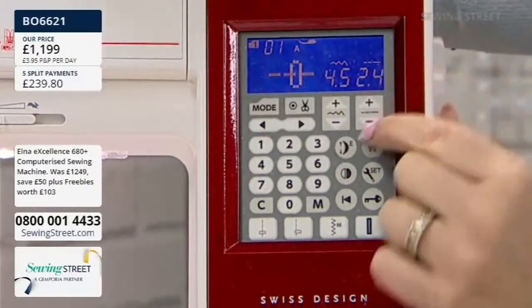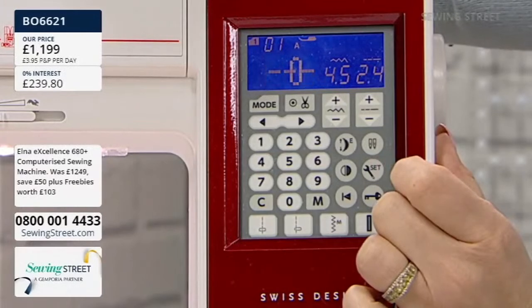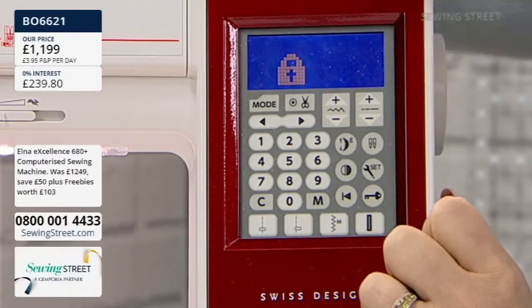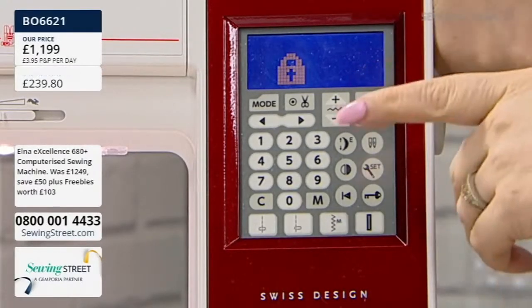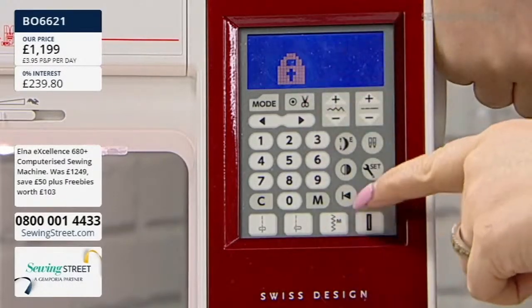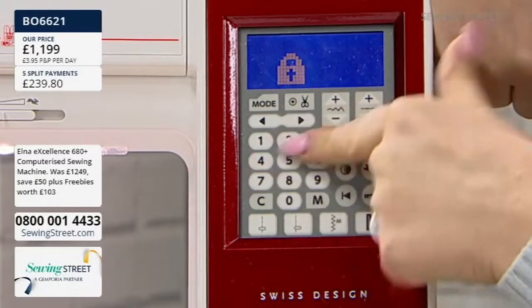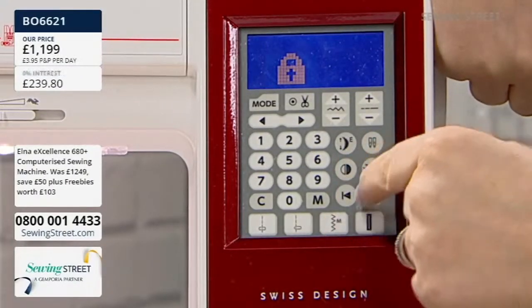You've got a settings button, so if you don't like it bleeping, you can turn the buzzer off if you want. If you do have any little hands or paws, you know, cats or dogs or anything, you just want to lock it. If you're changing your needle or if you're changing to your free motion foot, you want to press the lock button, you can. So that's locked in place now. So any buttons that I press, it won't do anything. It won't stop sewing if you've got that lock button there.